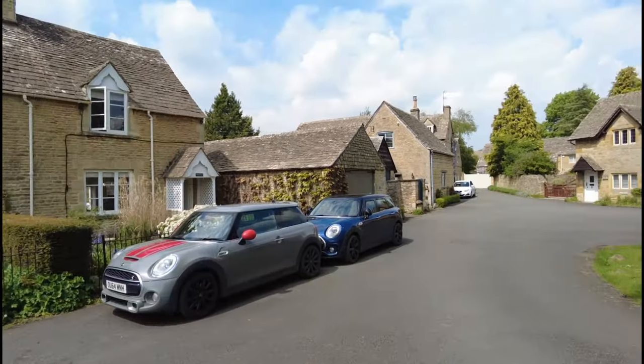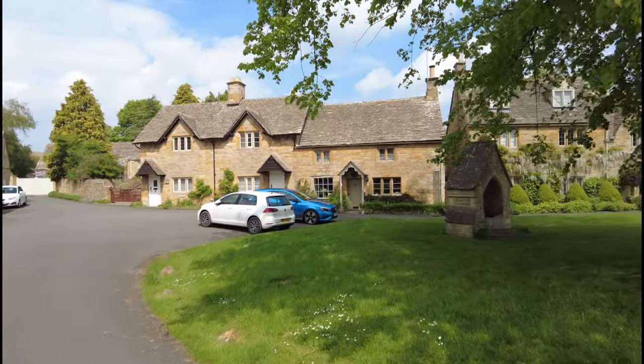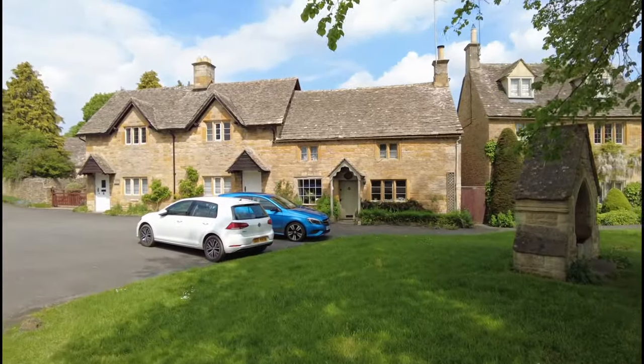In 2011, Copse Hill Road, which we will visit a bit later, was named the most romantic street in Britain in a poll for Google Street View. So let's go and explore Lower Slaughter Village.